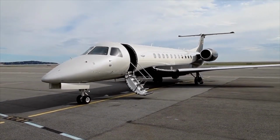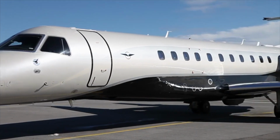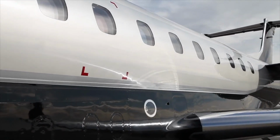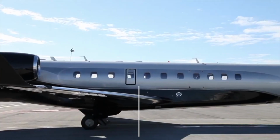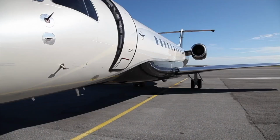The aircraft we are looking into shocked the world when it was launched. Why? Because it was the only business jet in its category that offered 3 completely separate cabin areas. Yes, it is the Legacy 600 from the aircraft manufacturing company Embraer. This private jet got a pretty good reception from private jet enthusiasts around the world. So what does it cost to own this revolutionary designed aircraft? That's what we're going to look at today.